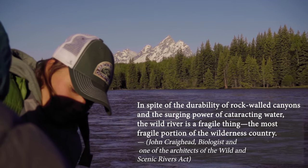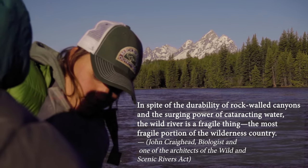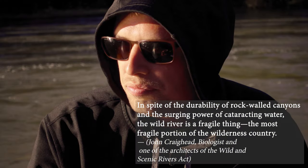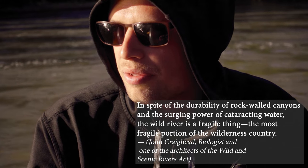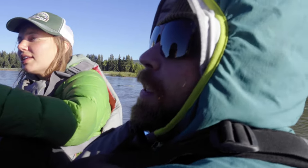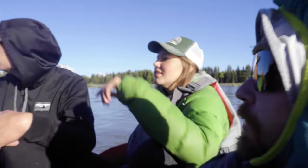In spite of the durability of rock-walled canyons, surging power of cataracting water, the wild river is a fragile thing, the most fragile portion of the wilderness country. Quote by John Craighead. We're currently experiencing a moonrise, sunrise. There's also some wonderful mountains out there on the horizon.